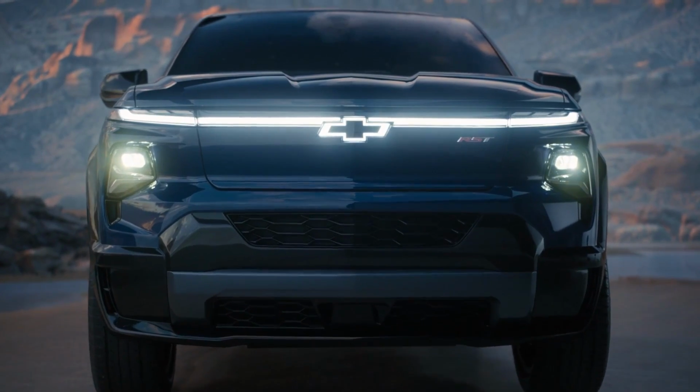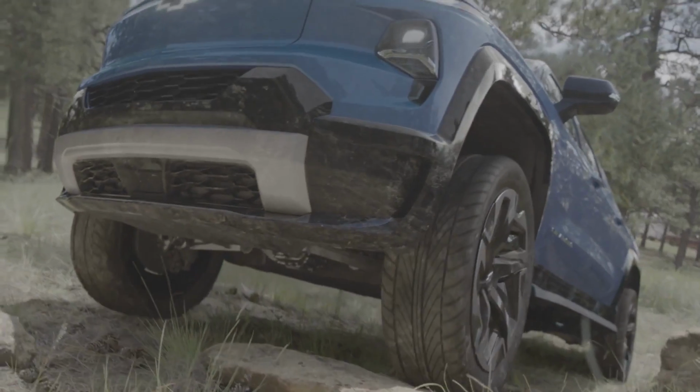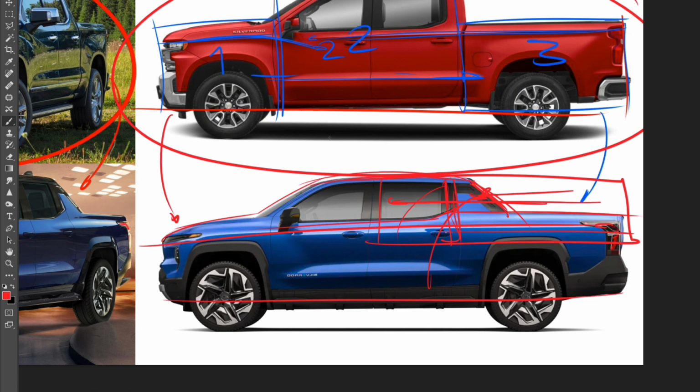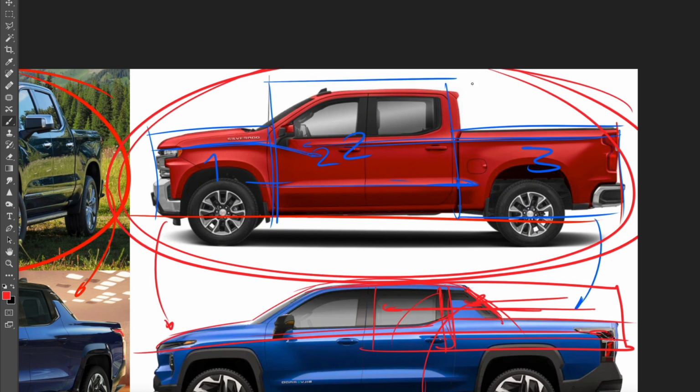I have massive respect for Chevy for actually creating something that looks so futuristic when they're making a Silverado, which is one of the best-selling, if not the best-selling model they have on sale today. So it's kind of a big deal and very brave of Chevy to put out something that looks so completely different from the internal combustion Silverado up here.